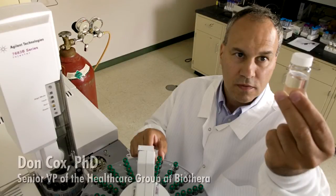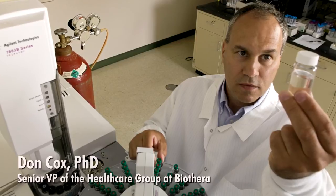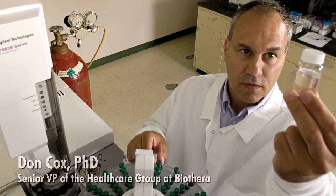There are lots of beta-glucan molecules in the world. You can find them in plants, you can find them in oats. The one that we use, we find in the cell wall of a natural ingredient, a yeast cell. And so what we do is extract that out in a very, very specialized way and use it to do something that is vitally important for your body. I invited Dr. Don Cox, Senior Vice President of Biothera's healthcare group, to explain more about their Wellmune ingredient.